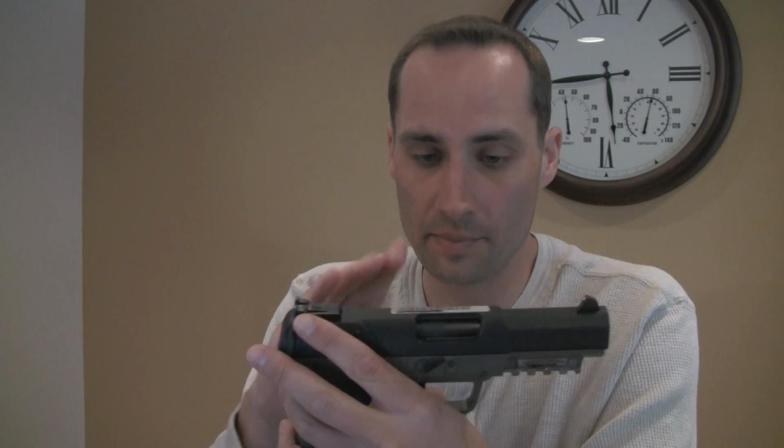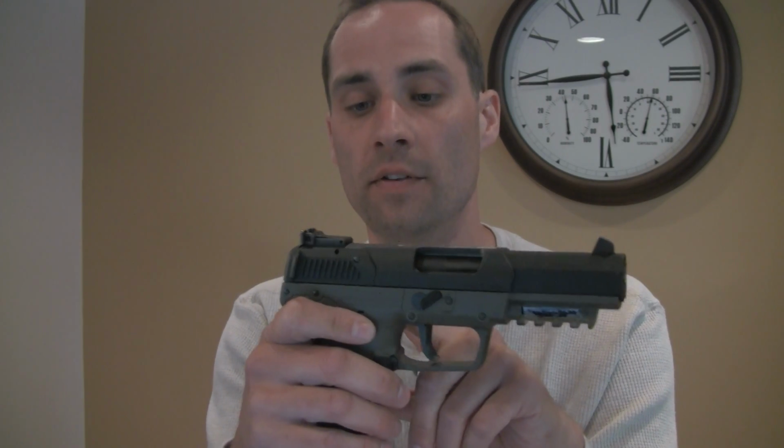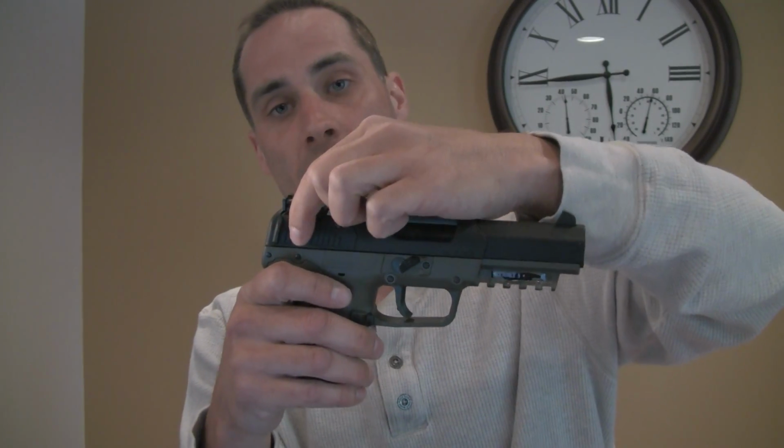So we got a big grip, safety, and the other thing I really like about this gun, it has very, very easy to grab serrations in the back.